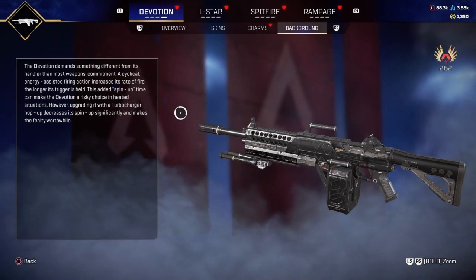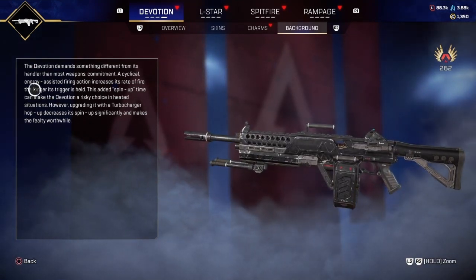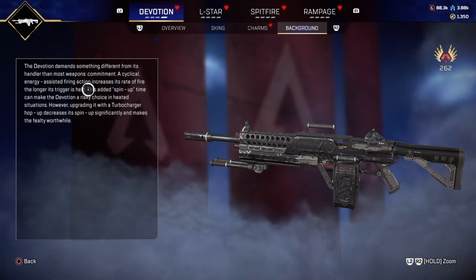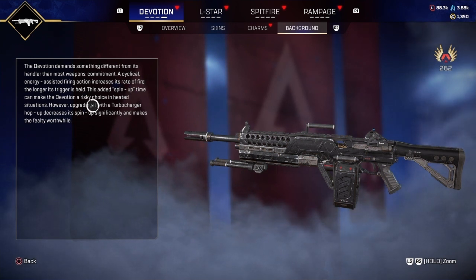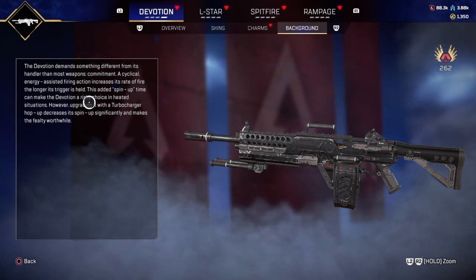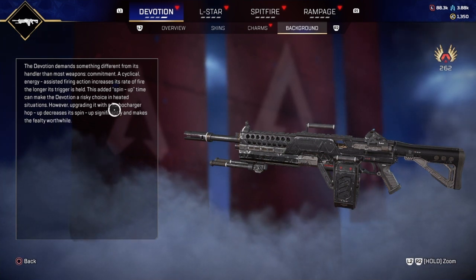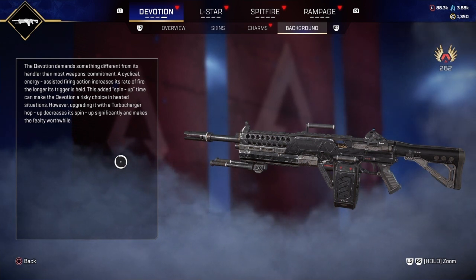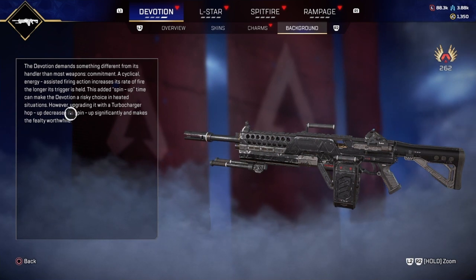The X55 Devotion demands something different from its handler than most weapons. Commitment. A cycling energy-assisted fire action increases rate of fire. The longer the trigger is held, the added spin-up time can make the Devotion a risky choice in heated situations. However, upgrading with a turbocharger, or supercharger as I like to call it, decreases the spin-up and significantly improves it.